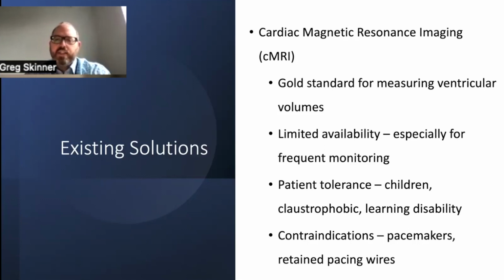So we do have some other existing solutions, and really the mainstay of that is with cardiac MRI. This is actually the gold standard for measuring ventricular volumes, including the volume of the right ventricle. However, the drawbacks of MRI are that in some centres there's relatively limited availability. And that's in particular for patients who you may want to do regular monitoring. There's not going to be a lot of centres where you can do a cardiac MRI and then do follow-up based on trial of a drug treatment to see what the response is, because the waiting times and the availability of MRI is quite limited.